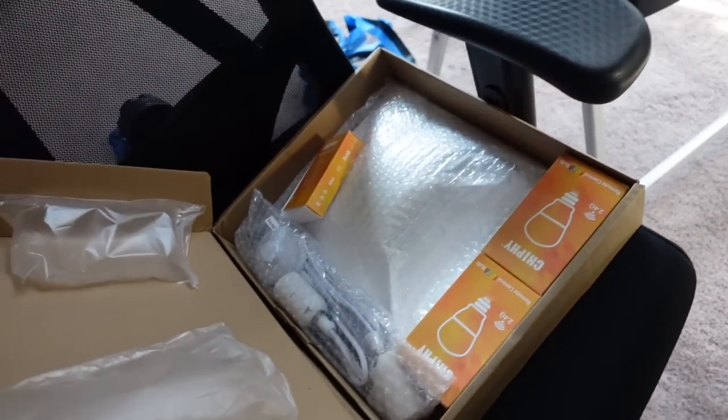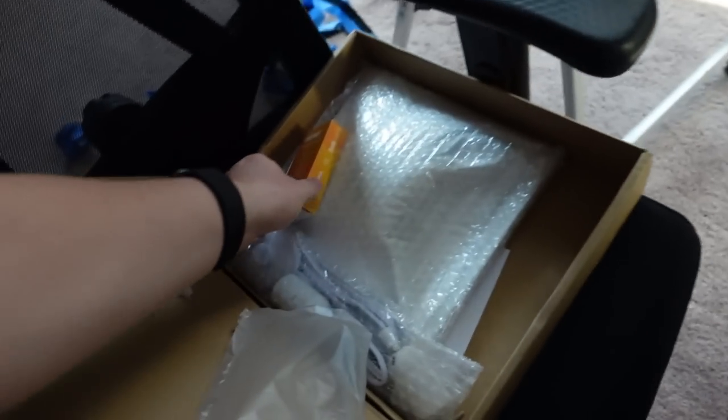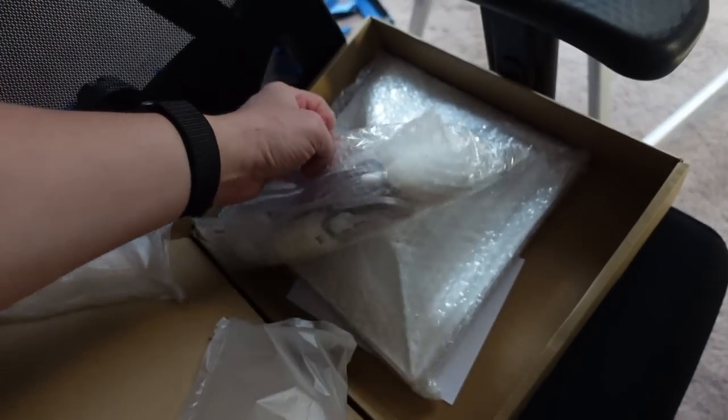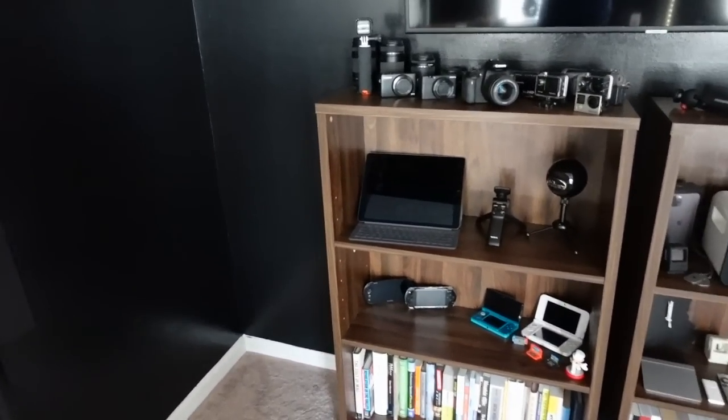In the meantime, however, I'm going to try to set this lamp up real quick. It does come with two RGB bulbs. Very cool. Remote control. And of course, all the hardware. So let's get this set up. And as I said, I'm going to put it right here. And if I like it enough, then there's a good chance I might order another one tonight. Plus, I just got paid by YouTube yesterday, so the timing is excellent.